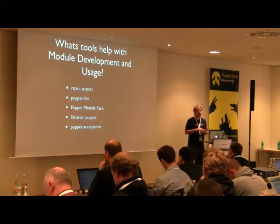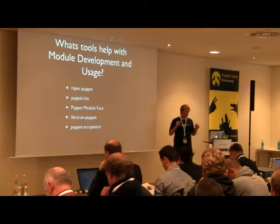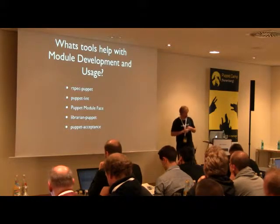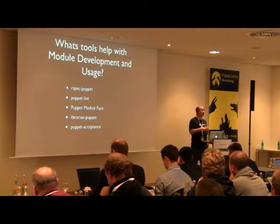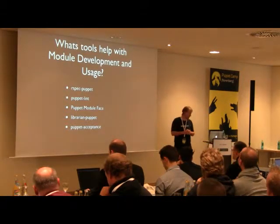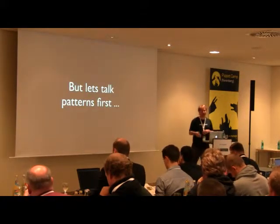So I'm going to be covering a number of tools today, and there's quite a lot of content, so if I speak really quickly, I apologize, but I'm trying to cover a lot of stuff. So rspec-puppet for unit testing, Puppet-lint for checking your syntax, so it follows some code quality guidelines. I'm going to talk about the Puppet module face, or the Puppet module tool, as some people call it. Librarian-puppet, I'll give you a bit of a demo, and Puppet acceptance. The Puppet acceptance stuff's fairly new and fairly experimental, and it might interest a lot of people. And this is where I start getting into the crazy stuff that I would like to achieve.